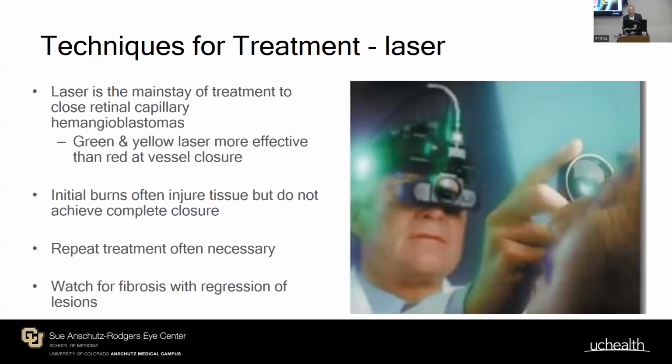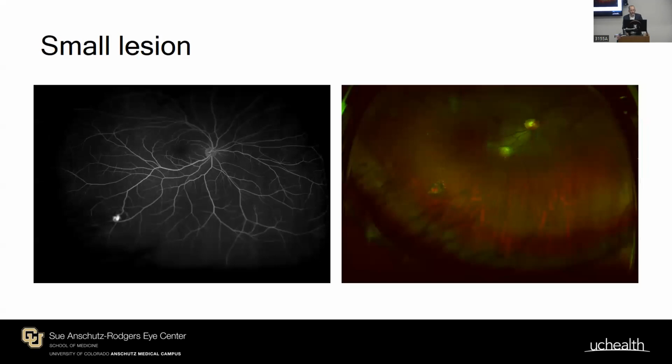In terms of management, as an ophthalmologist and as a retina specialist, really laser is the mainstay of our treatment. There are many modalities that have been used, and when the tumors are very large, the management becomes much more complex. But ultimately, all of our management centers around destructive therapy, and laser is the most effective at that. The best absorption comes from green laser. Red is not absorbed, yellow is marginally effective. So we tend to use green laser.